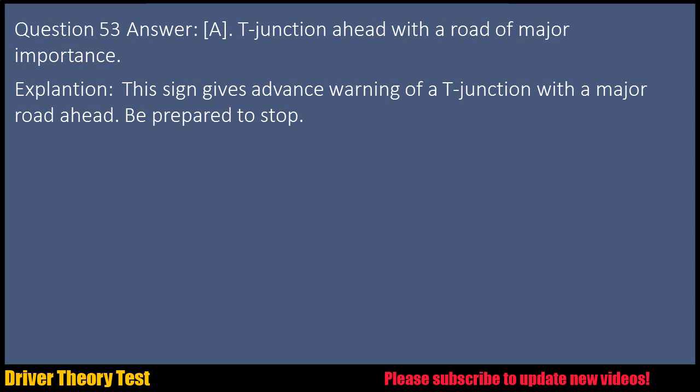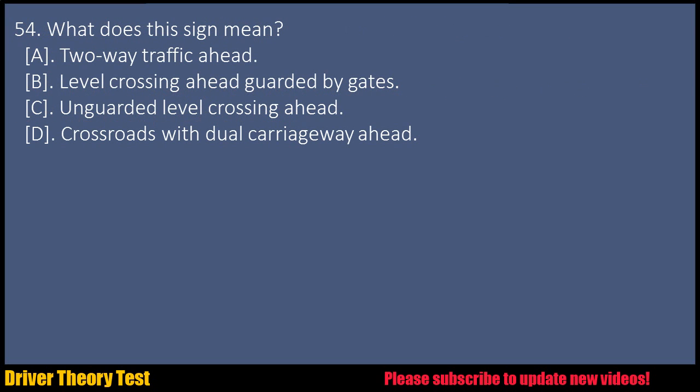Question 53. Answer: A. T-junction ahead with a road of major importance. Explanation: this sign gives advance warning of a T-junction with a major road ahead. Be prepared to stop. Question 54. What does this sign mean?